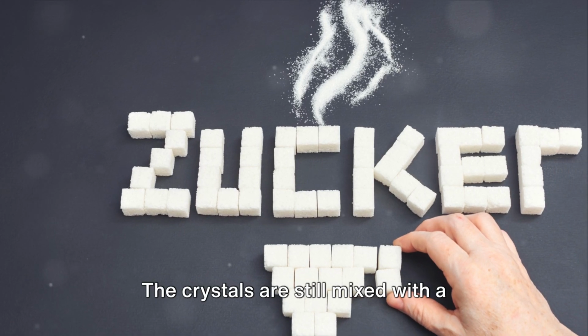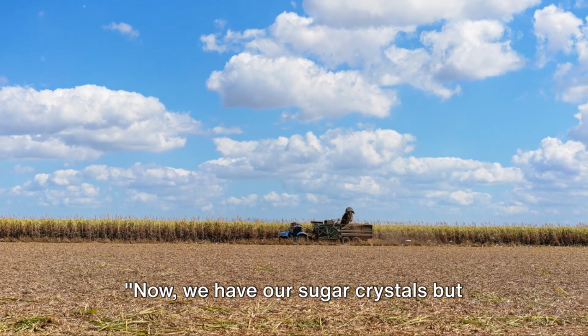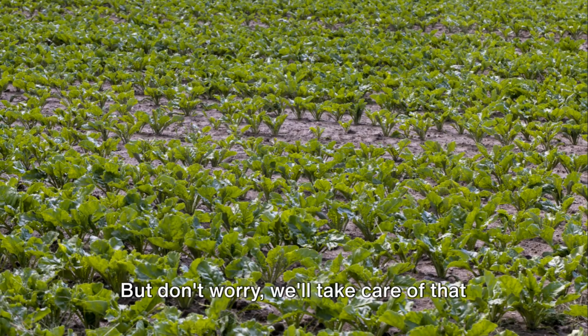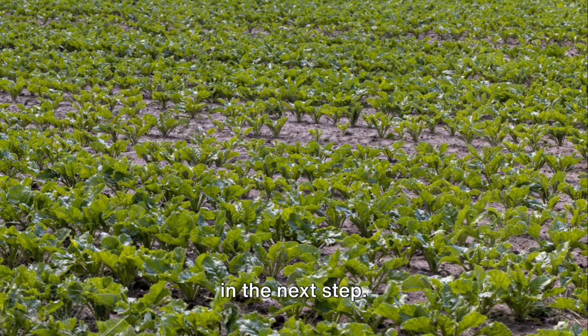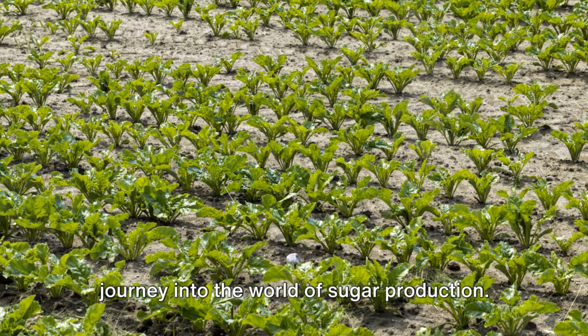The crystals are still mixed with a sticky dark substance known as molasses. Now we have our sugar crystals, but we're not done yet. The crystals are still mixed with molasses. But don't worry, we'll take care of that in the next step. Stay tuned as we continue our sweet journey into the world of sugar production.